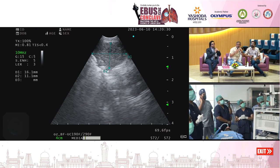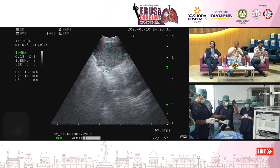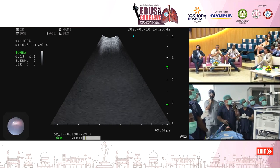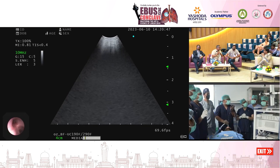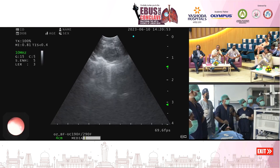And of course, can we have the demonstration of the central intranodal vessel on this by any chance? Central intranodal vessel, please. Yes, sir. That node also had a small heterogeneous area in the center, which we were thinking to be a necrosis sign. So yes, sir. Put a Doppler and show that there is no vascular area, it could qualify for a CNS.